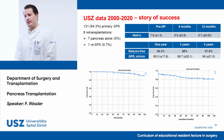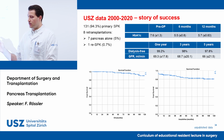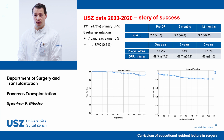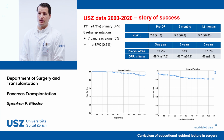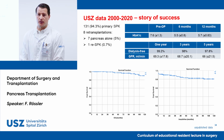We also have some donors older than 50, but this is considered a bit of a cutoff. And DCD pancreas transplantation, we did not talk about this, but it is a topic and it is performed in the UK, for example, and the results are about similar to DBD transplantation. We performed 2 DCD transplantations here in Switzerland in the last year, and we had excellent results with them as well. But it is to be considered that especially the procurement is more difficult and needs longer surgical training, of course. But the results are comparable to DBD pancreas transplantation.